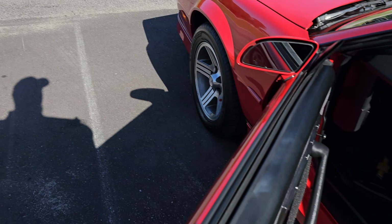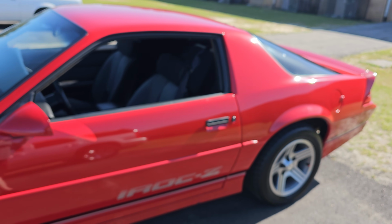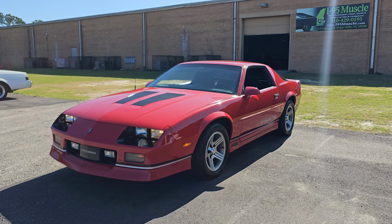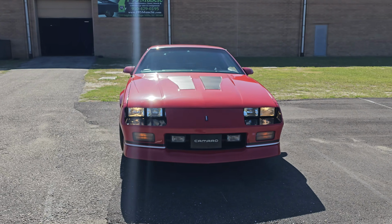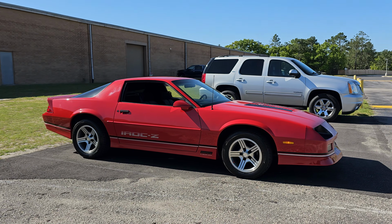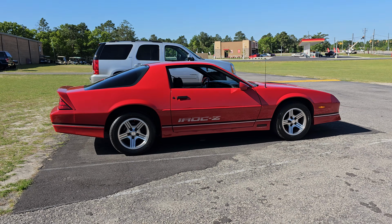But I'm gonna let you guys drool over this thing one more time as we walk around it. I'm not sure why my camera isn't focusing right now. Man, this thing's so cool. I hope one of my friends gets up here and buys this thing, because I want to ride in it from time to time. So stinking cool.